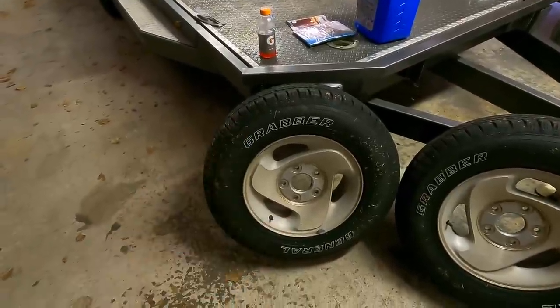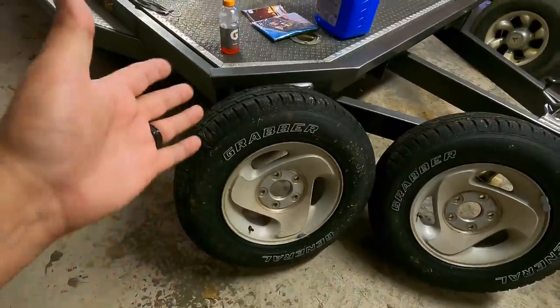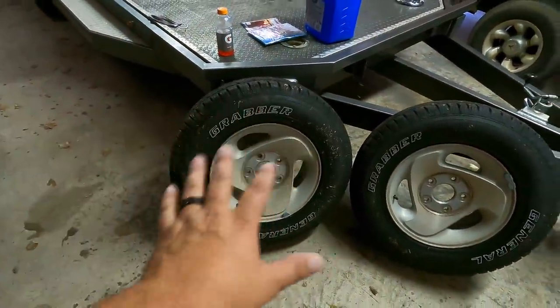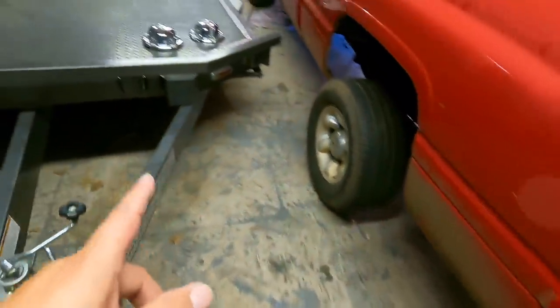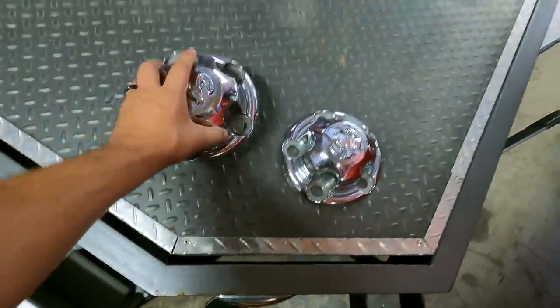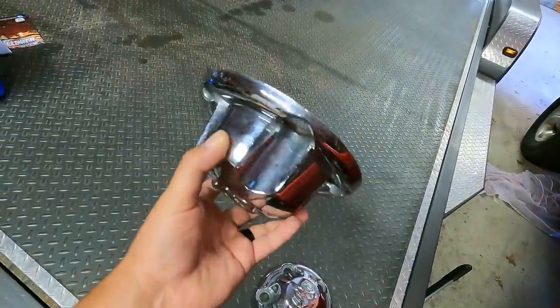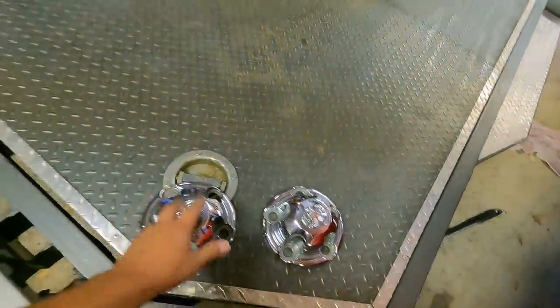The tires I got on Tire Rack. I canceled my other order. I got these tires for about $450. So now we're up to $600 without the center caps. I found these center caps on eBay and I got them for $60, and they're in really, really good shape. These are really nice OEM original equipment. They still got the Dodge part numbers and everything.